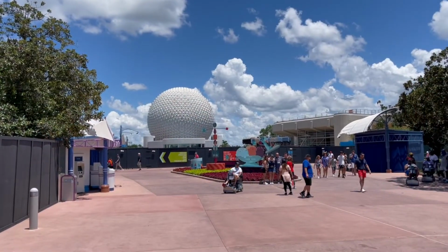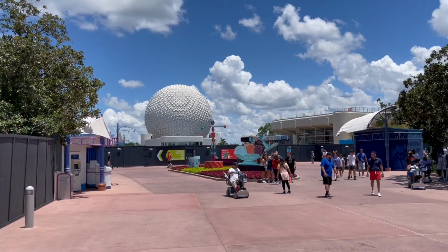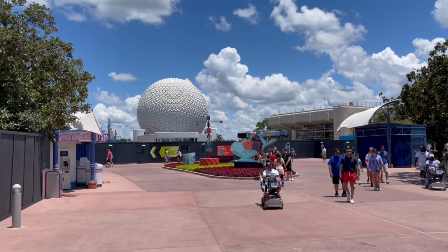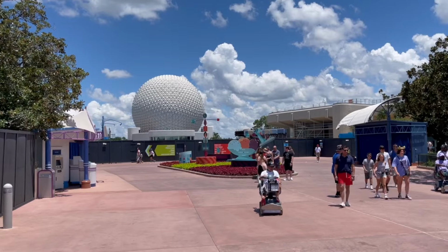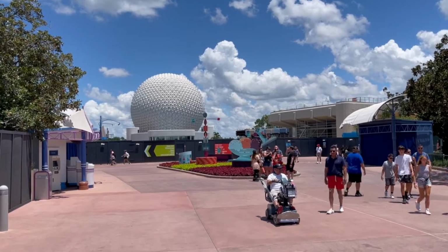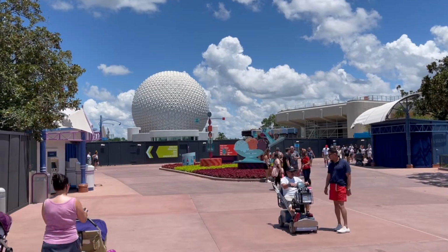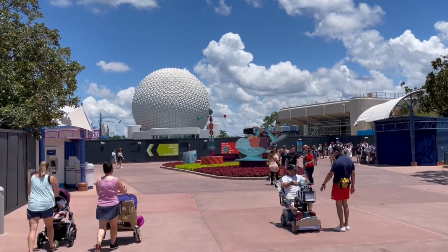Before we head into the World Showcase, I just kind of wanted to give a little background view heading back towards Spaceship Earth, which as you can see, there's a big construction wall there. Mouse Gears is all ripped open, so that's why you can't just walk straight back anymore. You got to do the detour all the way around. But I think when it's all done, it's going to look fantastic.